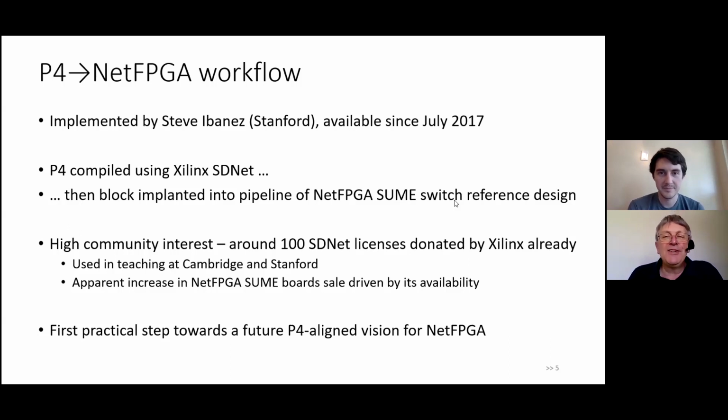Since it's been implemented, there's actually been great interest, and just as a measure, I've been releasing Xilinx SDNet licenses to the research community, and we're up to about 100 distinct license sites. I think it's over 80 unique institutions around the world, and literally around the world. That's very much been catalyzed by P4 to NetFPGA. That's really caused a bump. In fact, when this was released, there was a noticeable increase in NetFPGA SUME board sales.